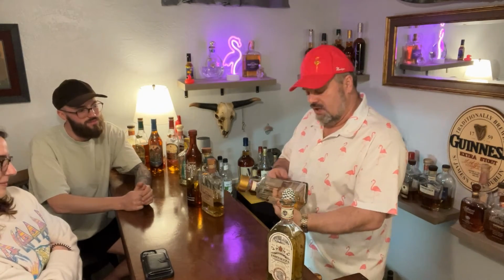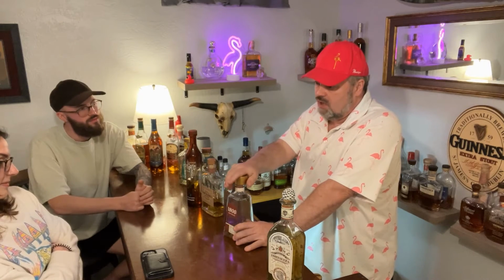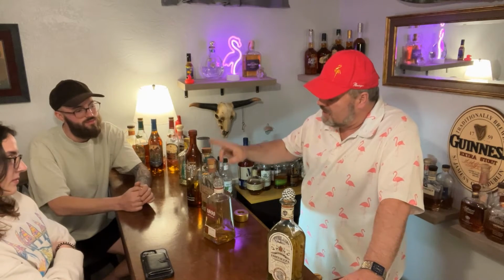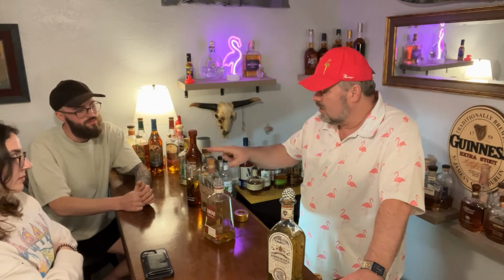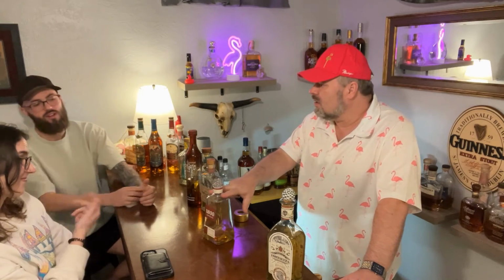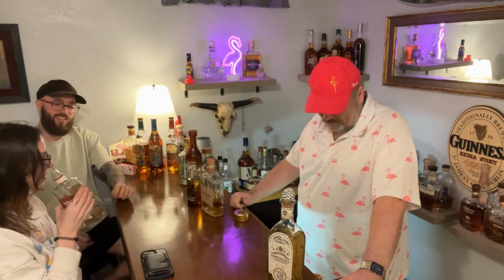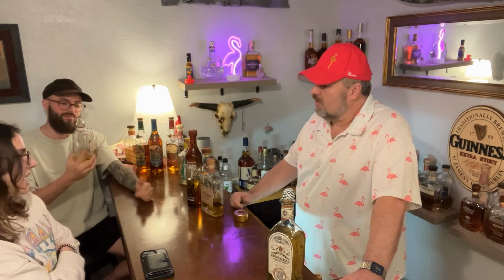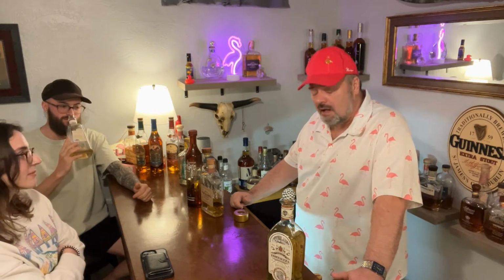So the next one in barrel is 1800. Everybody's heard of 1800. This is one of the most popular reposados that's still on the market in the U.S. Quite frankly, it's incredibly overrated, and the plastic cap irritates me. But it's not bad. But for the price, this is $45. This is $65. Oh, good grief! For 1800? Yeah, that's like Hornitos. Very acetone. Very good. I never thought of that word.